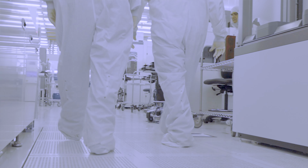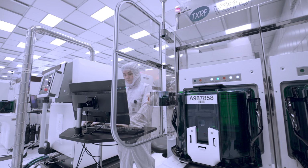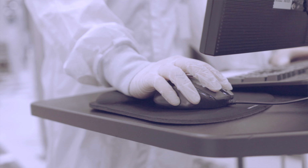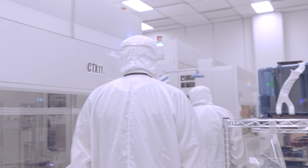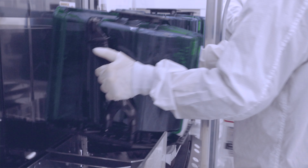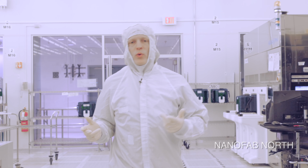Nanofab Central is one of our most advanced 300mm clean rooms. It's approximately 20,000 square feet of our 150,000 square feet of clean room on site. We use that capability to perform joint development in advanced semiconductor research with our industry partners. When Nanofab Central was built, it provided a connection to Nanofab North, which added approximately 20,000 square feet of clean rooms. This is Nanofab North Clean Room.